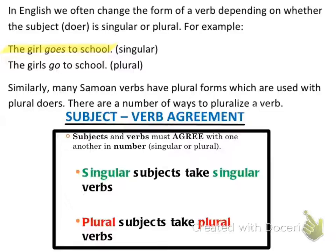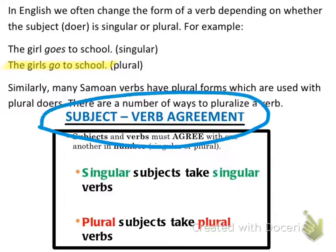That makes this sentence agree, and this is what makes it sound right: both my subject and my verb are singular. If I go to the plural side of things, this is the girls go to the school. I have both a plural subject or doer and a plural version of the verb. That's what makes this sentence sound right, and that's basically saying that I have subject-verb agreement, and we'll get on to the adjectives later.